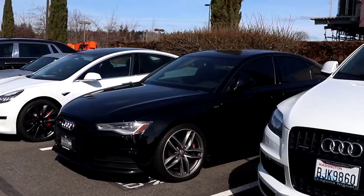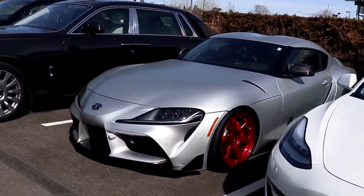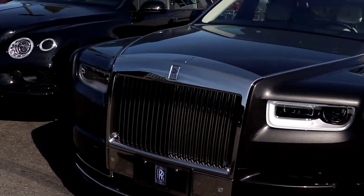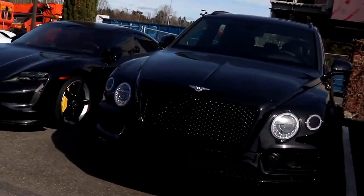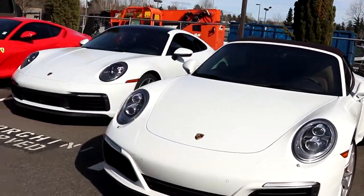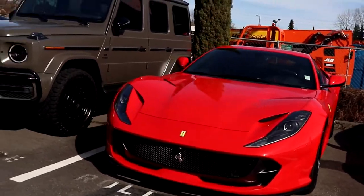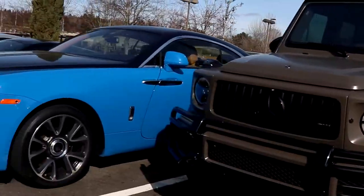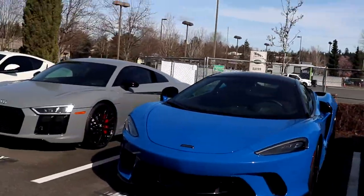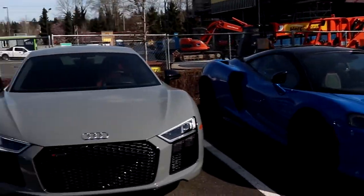Audi. Audi. Tesla. BMW Supra. Oh, that one doesn't have gasoline. Porsche. Porsche. They don't have carbon on that. Porsche. Oh, that's cool. Another A12? What? This is a purple. Yeah, that A12 color is the same as the Ferrari. Get it?